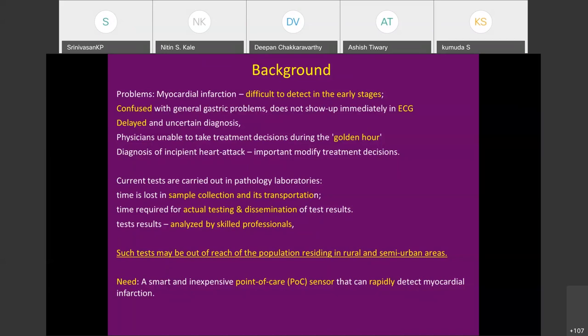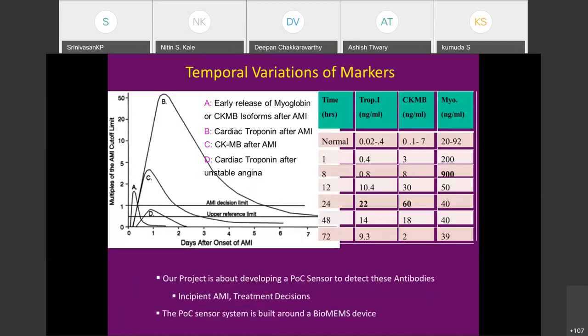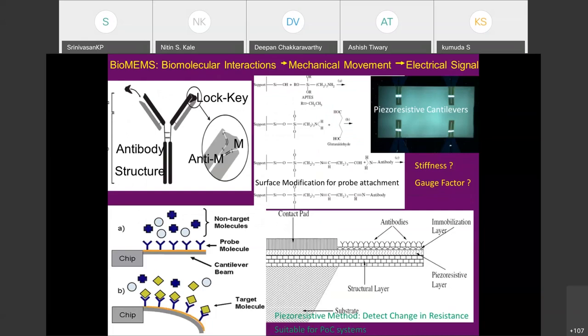So there is a need for a smart and inexpensive point of care sensor that can rapidly detect heart attack or myocardial infarction. So these are the cardiac markers that I just briefly talked about: myoglobin, troponin, fatty acid binding protein, etc. These are released at different times in the blood. I talked about this earlier also.